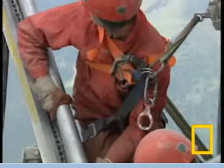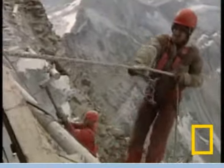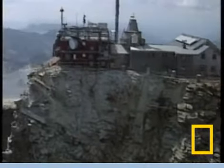So the workers drilled holes deep into the mountaintop, searching for rock that wasn't cracked. They built a web of steel and concrete to hold the mountain together and maybe, just maybe, keep the station standing.